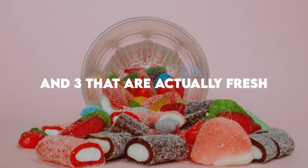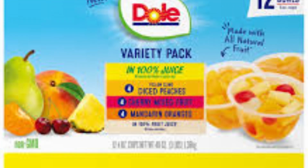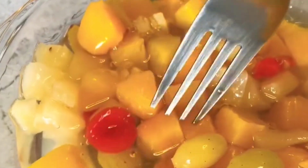And 3 that are actually fresh. The cups that actually hold up, Dole's 100% juice bowls, Del Monte's 100% juice cups, and fresh cut fruit, all share one thing. Fruit is the actual product, not a prop for something sweeter.